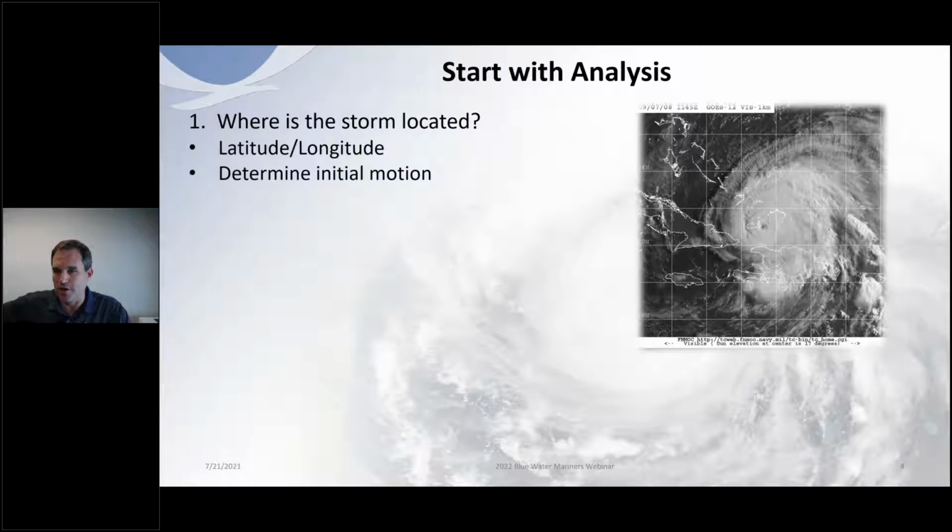You think about when you have a hurricane with a well-defined eye, it's not too hard to figure out where it is. But for weaker systems that don't have an apparent, easily identifiable center in satellite imagery, especially at night, you could spend 30 or 45 minutes just trying to figure out where the system is right now. And that can be a non-trivial part of the forecast process, because depending on where the center is might affect your estimate of how strong the storm is, what the initial motion is, what the steering flow is.